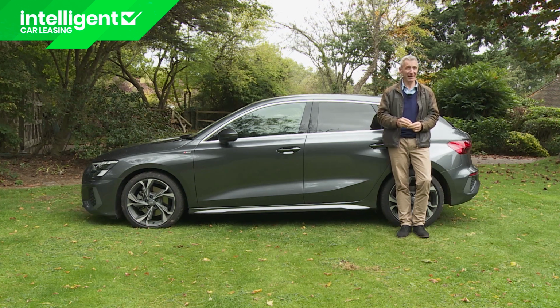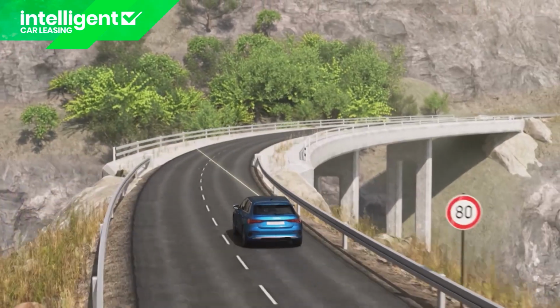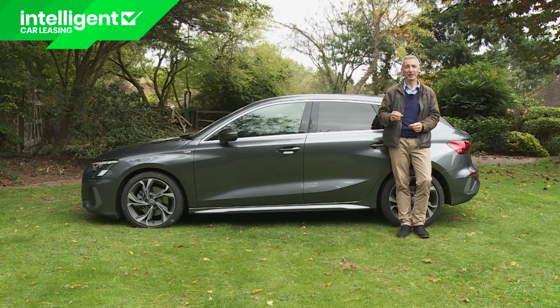The driver assistance pack also includes speed sign recognition and the parking assist with parking system plus auto parking feature that we mentioned earlier.